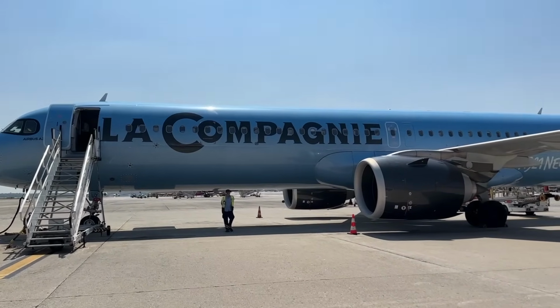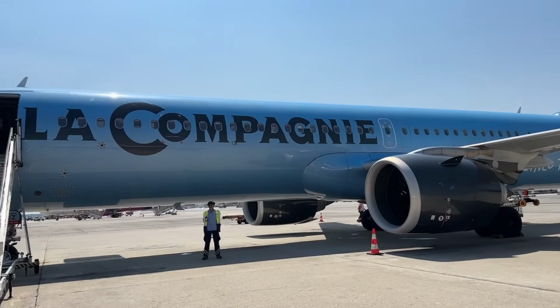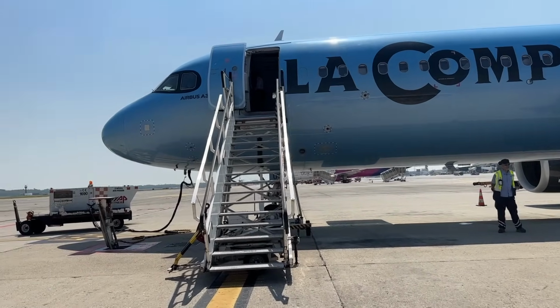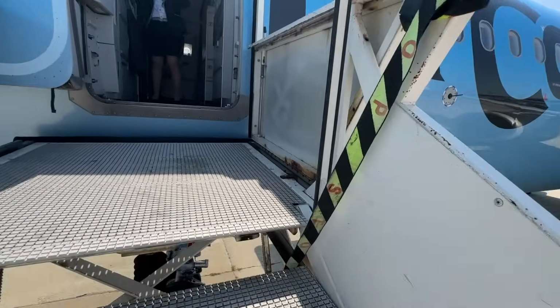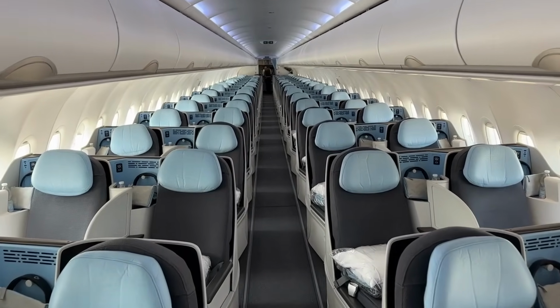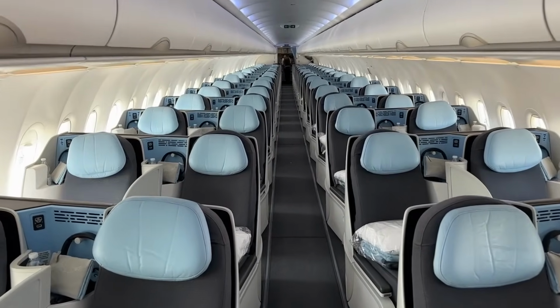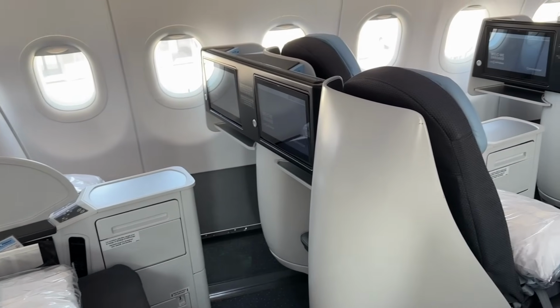Before long, though, we arrived out to our airplane, a four-year-old A321neo, French-registered actually, that was going to be taking us from Milan Malpensa Airport out to Newark International Airport in the New York area. Not that I'm competitive or anything at all, but it was very nice to be the first on board and get some wonderful shots of this all-business class A321 cabin.